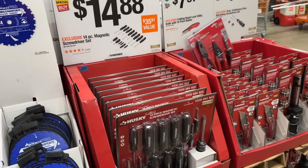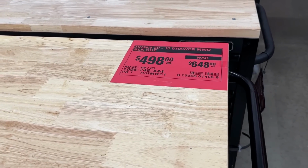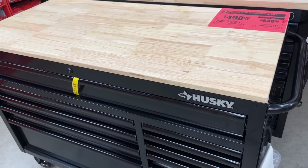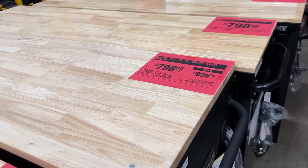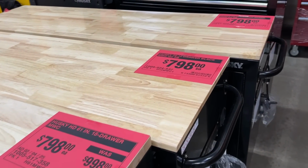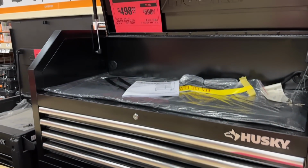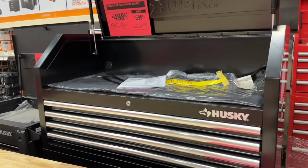And then a couple other options again with the Husky brand. Then they also had some of their cool items right here. As you can see, some of these Husky workstations on sale. See some of these prices right here. They have some of the larger ones as well. Let me know in the comments if you guys have ever used one of these. If I had a little bit more space in my shop, I think this would definitely be something I'd be interested in. And then they also have some of their larger storage items as well.